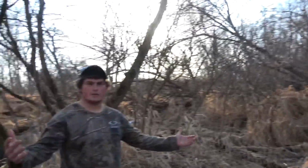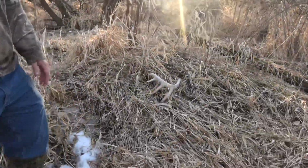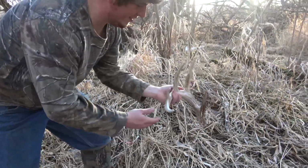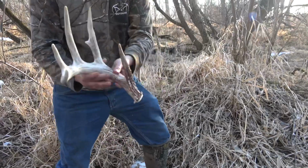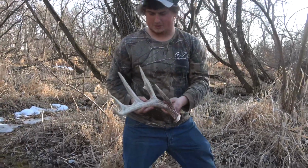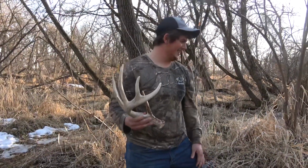All right, so we're headed back to the truck, and we were walking this trail here, and Clinton goes, where's all these 140s at? And I turn around, and I'm saying, right here. And I found this one right off the trail. Oh my goodness. That is probably my personal best. That is absolutely sweet. So awesome. Great job. Right off the road.